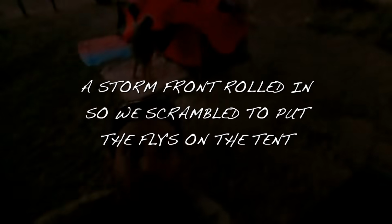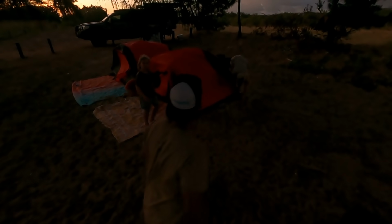Ah, of course. It had to get a bit of wild weather while we were camping. Hang on, I'll put this up, you can have a look. There we go. Do you see anything? We're gonna try and put the flies on. It's very hard. I'm just saying. It's not an Arnhem Land camping trip unless you get a random storm, eh? We'll see how we go. Might get blown away.